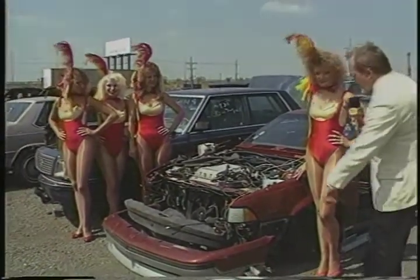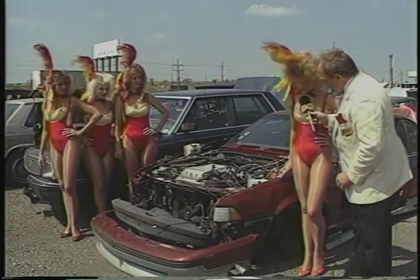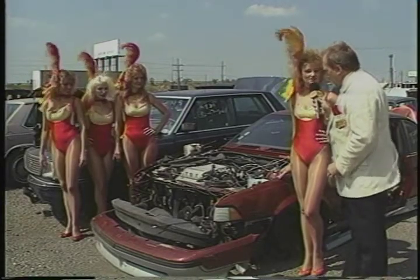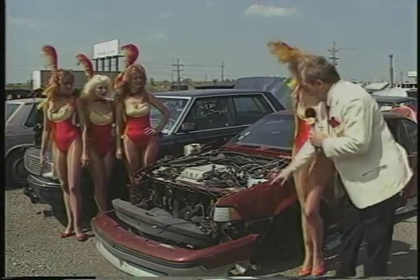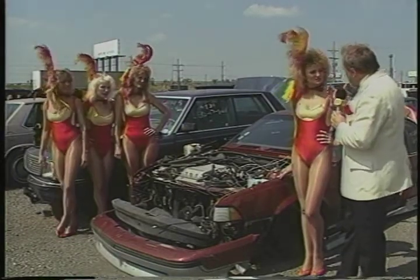Okay, Kimmy, what does it say? It says 2.8 multi-port FI. What does that mean? I don't know. You really don't have any idea? I have no idea. Okay, yet those things are very important. First of all, the 2.8, that's a little bit Madison Avenue-y, and what do I mean by that? That means like advertising agency stuff.